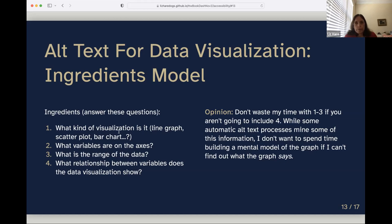So it's really great to set the expectation and framework by telling me what kind of graph it is. Is it a bar plot? Is it a scatter plot? There are all kinds of fancy, new, innovative kinds of data visualizations now, and they might require more description if they're not as common as these traditional ones. What variables are on the axes? What is the range of the data? That kind of gives me a space to fill in when I start to understand what the relationship is with the data. And this kind of goes back to the second essential question of what are the data saying and why are you showing it?